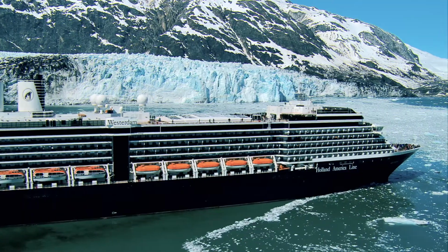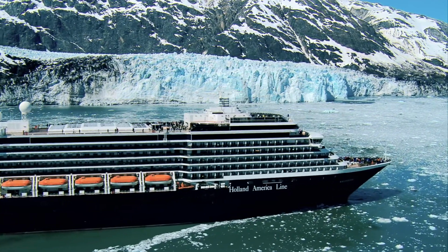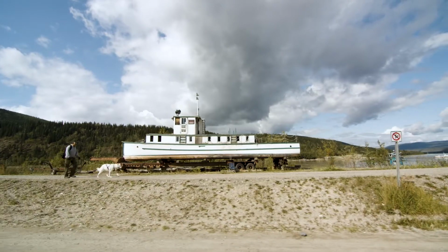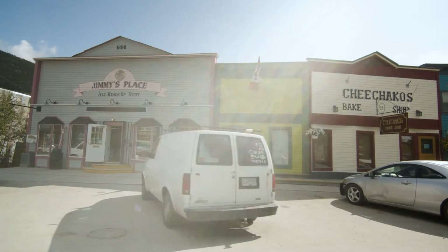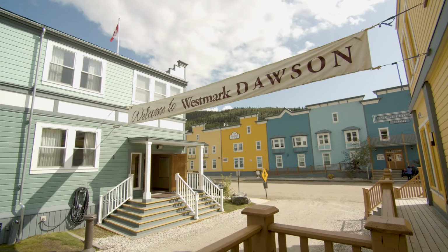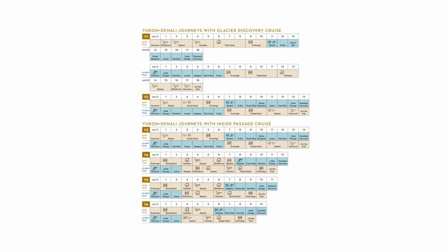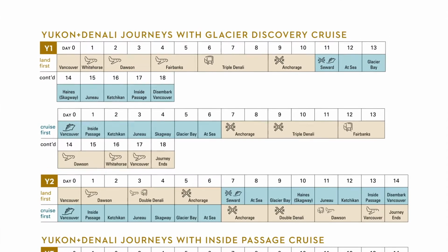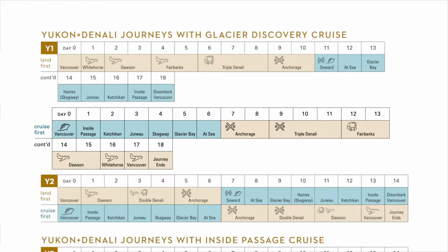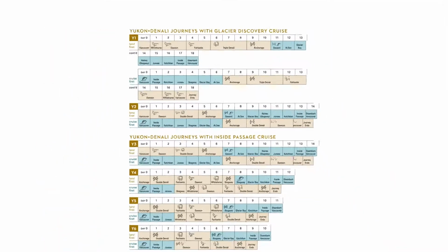Holland America Line is proud to be the only cruise line that offers the chance to combine an Alaskan cruise with the chance to visit the Yukon as well. In fact, the Yukon is consistently one of our highest rated programs that we offer anywhere in the world. Holland America Line offers 6 Yukon and Denali Land and Sea journeys, ranging from 9 to 18 days. All of these journeys are available in either the land first or the cruise first direction, and each includes 2 or 3 night stays at Denali.